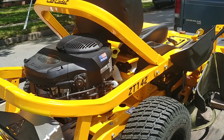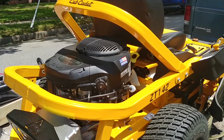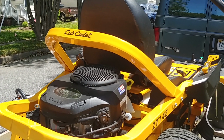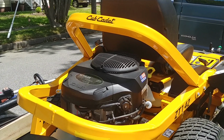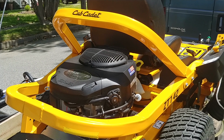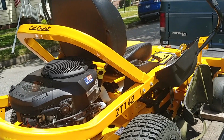So the ones that I compared it to and that I sat on, I actually went and sat to see what the comfort level would be as far as my legs, being 6 feet, maybe 6'1", and it just felt comfortable to me. I guess it was largely due to the frame and the center of gravity, how it sits, compared to the Timecutter and the John Deere 42-inch. I did see the Craftsman, and I would have preferred red, but there were just things about the Craftsman that didn't move me so well.